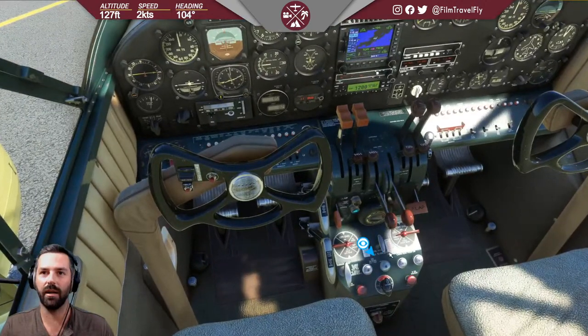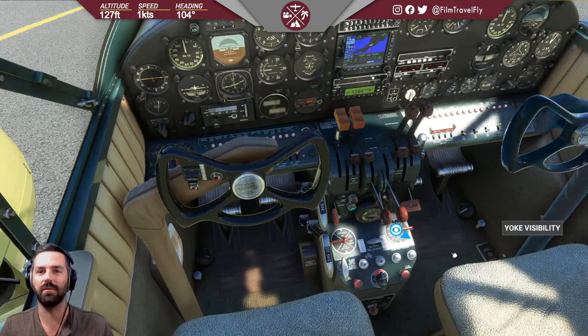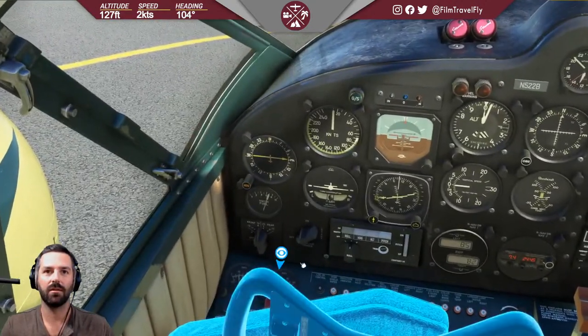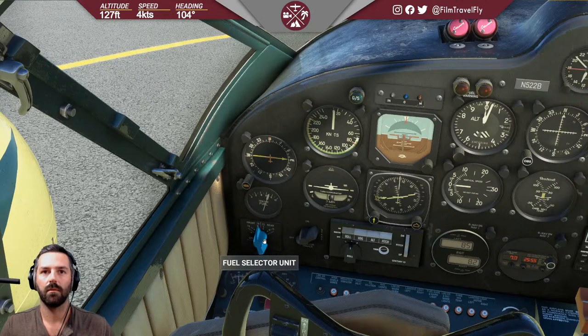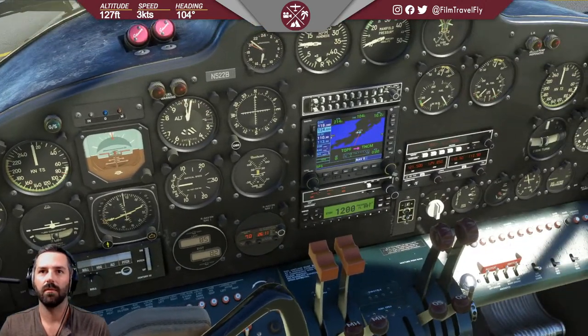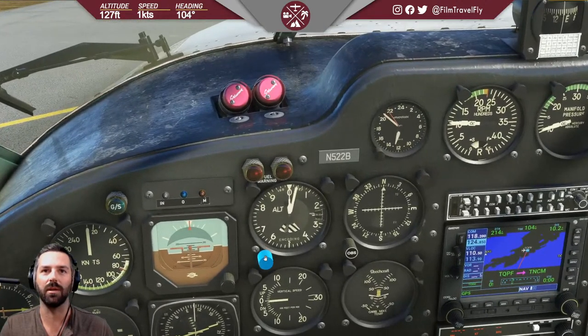So we're going to go ahead and push that in to lock the tailwheel for takeoff. You will find that will help you tremendously. Just check our fuel quantity. Check our lights. Autopilot disengaged. Transponder's good. Everything's good. Altimeter has changed a little bit. It's interesting. I'm just going to put that back to zero before takeoff.